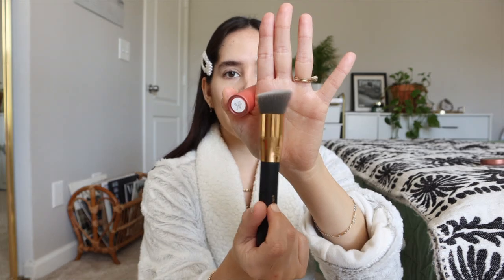Wow. Okay, so the blush, I got it in the shade Joy, which like I said when I showed my haul, I really like the way it looked on Selena Gomez. She has pale skin, dark hair, just like I do. And for this one, I'm using this brush. I think it's supposed to be a bronzer brush, but this is the most similar one I had compared to the one that I've seen her use in the videos. I'm just trying to make sure I use the right thing.